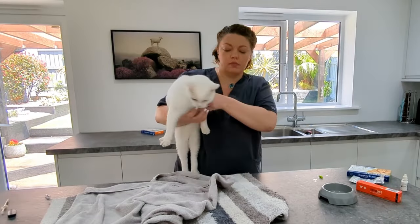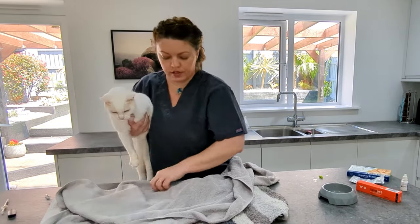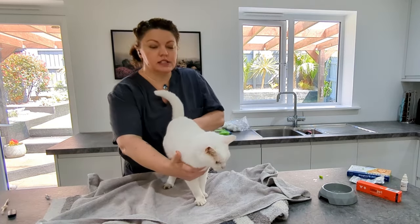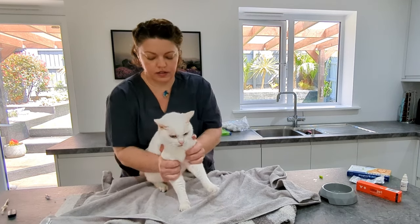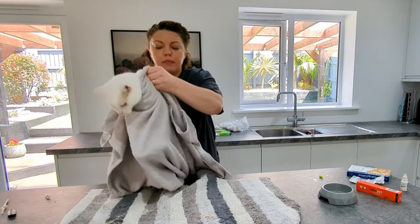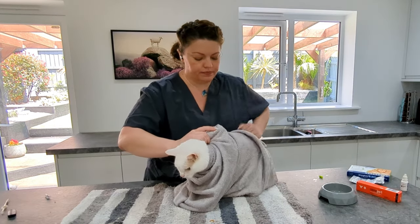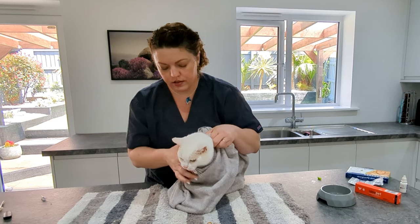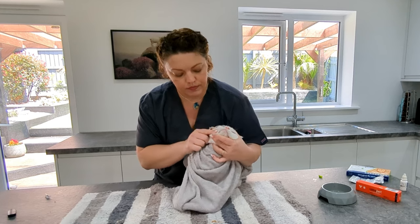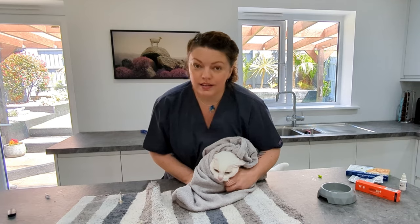So this is one of those few times where a towel wrap may be required. So, get him to sit down there. Has to come up over those front feet and tightly around the back. Wrapping over there. That liquid into the mouth. And done.